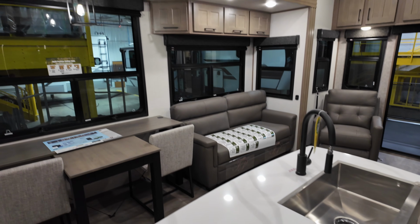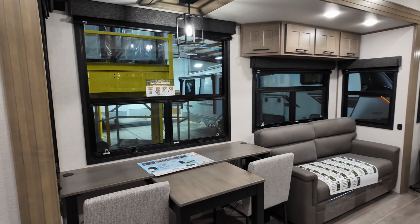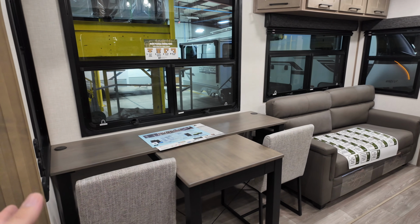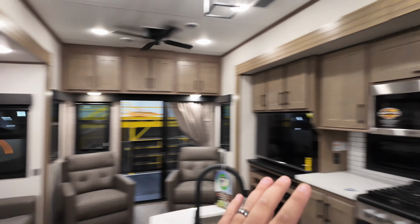And then over here, you have your opposing slide that's going to give you a lot of moving and grooving room with your table. And they took a page out of Brinkley's book for the table. It's the kind that extends out. You can also push it left, push it right, so you can use it as a dinette or a secondary desk. And that mid-bunk room is pretty darn incredible, which will be located right there.